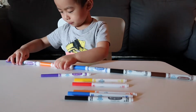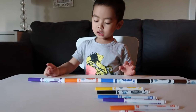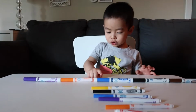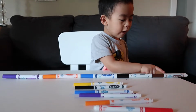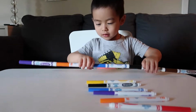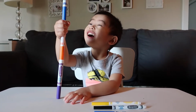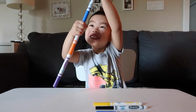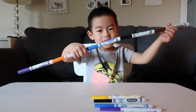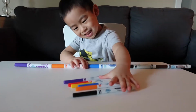Can you count the big markers? How many? One. Okay. Two. Okay. Three. Okay. Four. Five. Okay, good job. In Bahasa, satu, dua, tiga, empat, lima. Okay, cari merah.